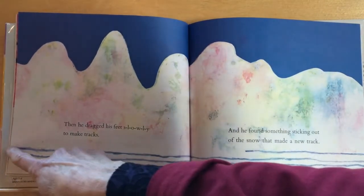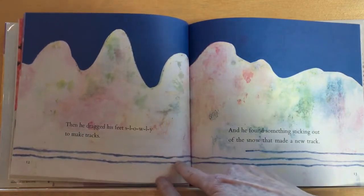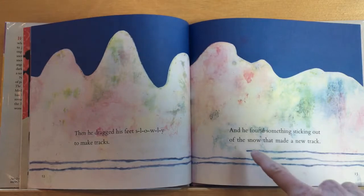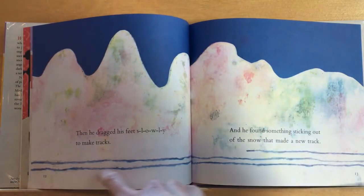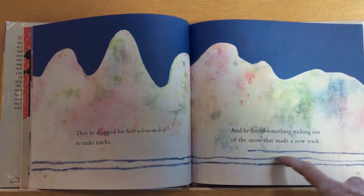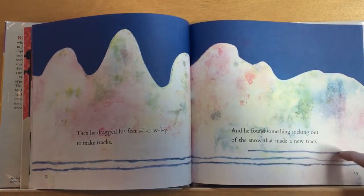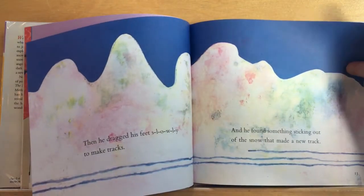Then he dragged his feet slowly to make tracks. And he found something sticking out of the snow that made a new track. How many tracks do you see over here? We've got 2 lines, and then all of a sudden, 2 lines, and all of a sudden there's a 3rd line. What is that? Peter has 2 feet, but what is that 3rd track in the snow? What do you think it is?